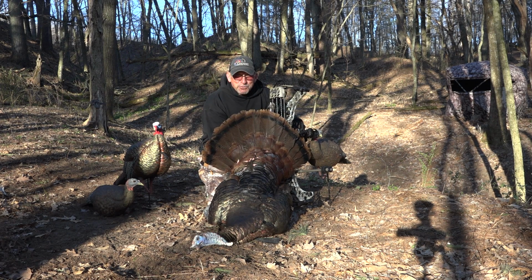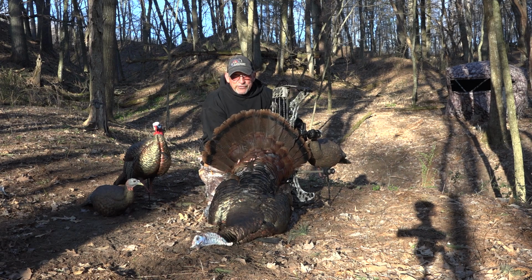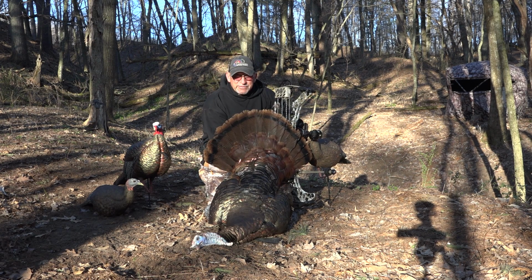Shoot them high, watch them die. I had a couple of great shots last year. Got a little rushed, I think, on this shot, and luckily I was on those back legs and took out one of his back legs, which puts them down because they can't fly. So he just stumbled off into a brush pile, and the toms and the jakes just had their way with him for probably half an hour.